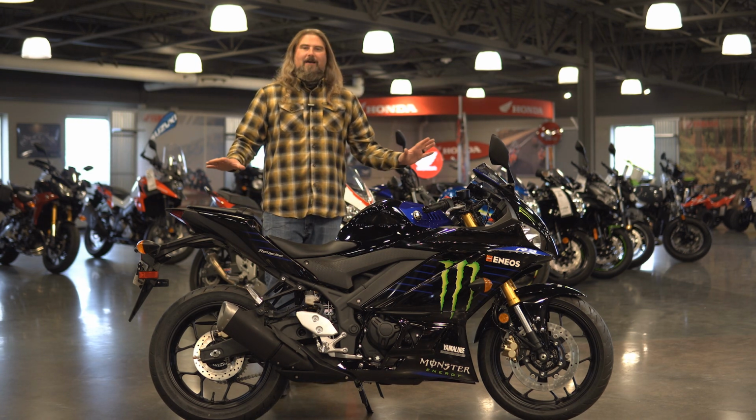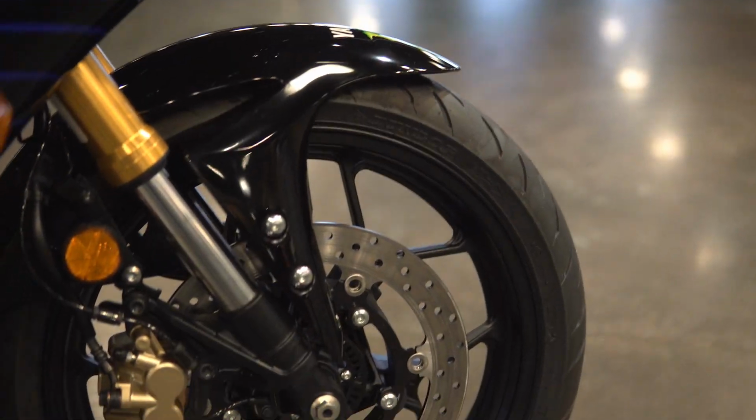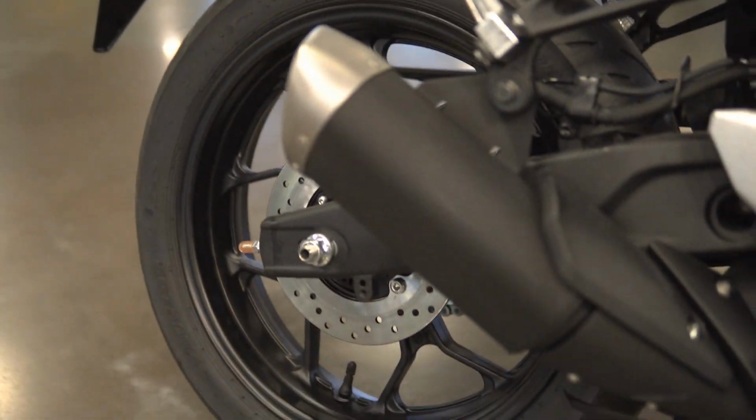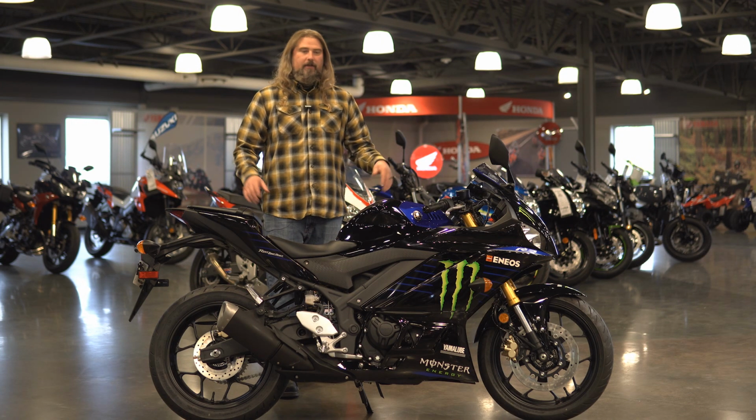So if we move down, let's go ahead and talk the wheels. You have the 17-inch wheels on here. They have the very nice aggressive sport bike tires on here as well. They're very nice and sticky. As I said, when you're kind of going through the corners, you can really feel those tires stick on there.